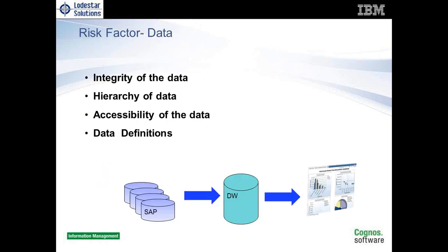So let's talk about risk factors a little bit more. The biggest risk factor is always data. I've already told you my Chinese restaurant story, so let's look at the integrity of the data. If it's bad, take action. Under new management, signs need to go up after you fix the problem, of course. Make sure there's hierarchy of the data. If there's not, give a little sample.